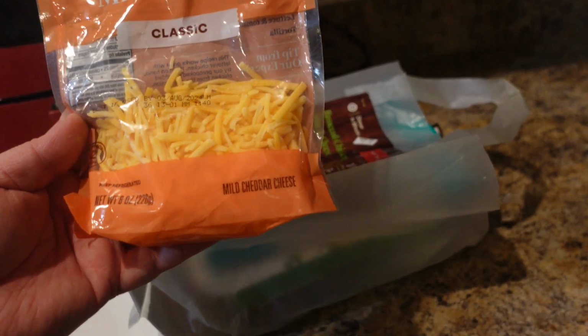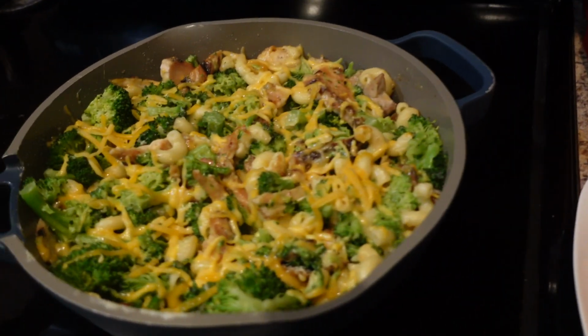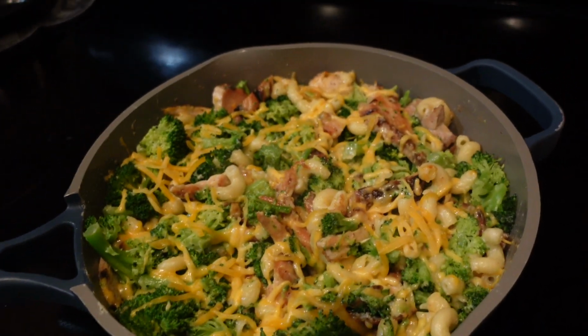I have about 4 ounces of cheddar cheese left over. This is what it looks like. We will do a taste test next.